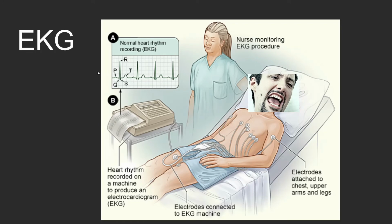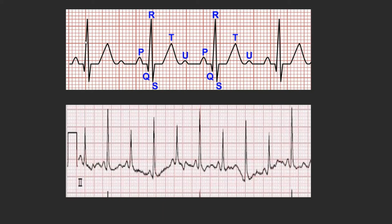First up, we get an EKG. An EKG is this paper that has the lines going up and down, and they're good to do first because they are fast. On the top, we see a normal EKG. On the bottom, we see an EKG of someone with cardiac tamponade. On the top one, look at these peaks marked with R. See how they are the same height? On the bottom one, we see the heights go down, up, down, up.